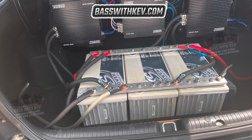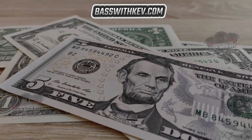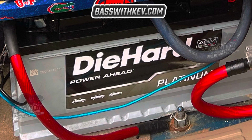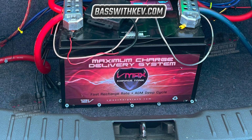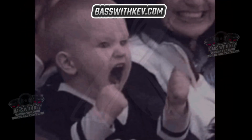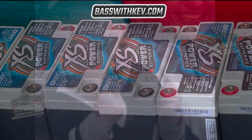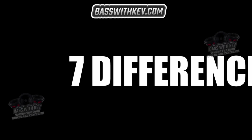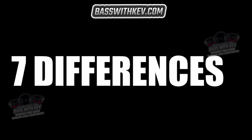AGM batteries have been around for longer and are more affordable than lithium batteries. They are also more durable, making them a good choice if you are worried about damaging your battery. AGM batteries also don't require special chargers, which can be a major advantage if you are not familiar with lithium batteries. Here are 7 differences in the lithium and AGM batteries that you may want to consider before purchasing.